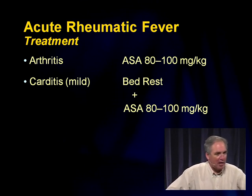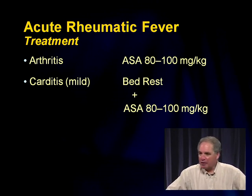Carditis. For mild carditis, meaning a little bit of mitral insufficiency on exam, bed rest and aspirin will suffice.